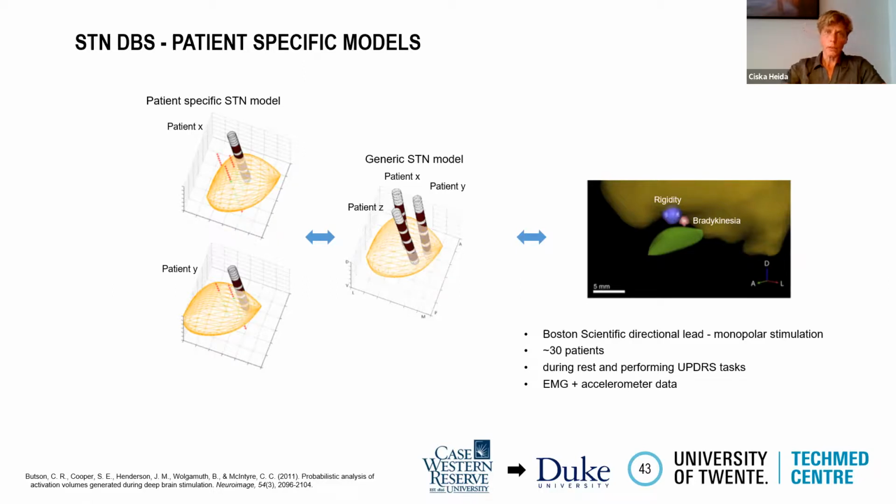So we're working with them together to hopefully find out more about the different tissue compartments or different neuronal structures that we need to activate to get beneficial effects, and the ones that we should avoid activating.